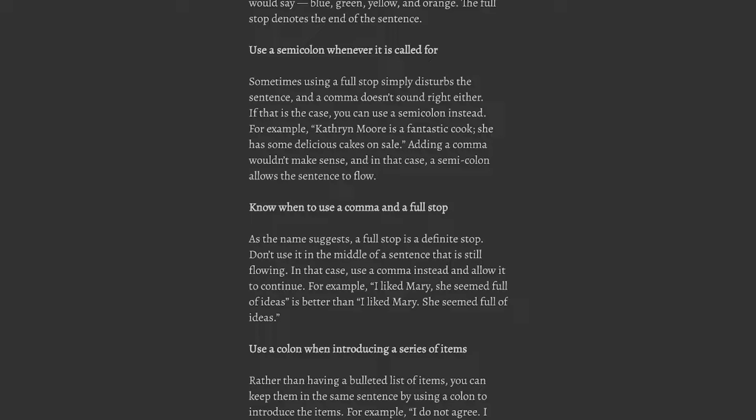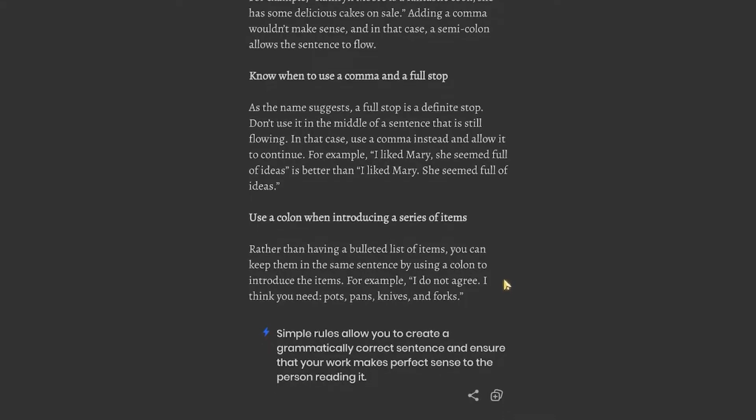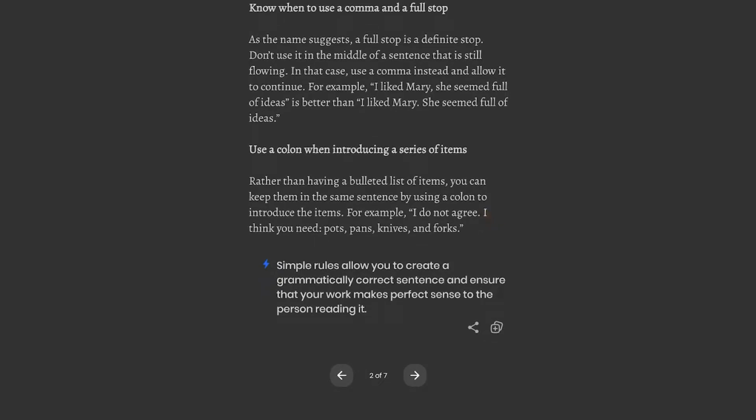Know when to use a comma and a full stop. As the name suggests, a full stop is a definite stop. Don't use it in the middle of a sentence that is still flowing. In that case, use a comma instead and allow it to continue. For example, I liked Mary, comma, she seemed full of ideas, is better than I liked Mary, full stop. She seemed full of ideas.